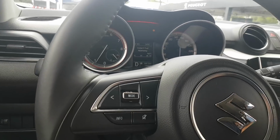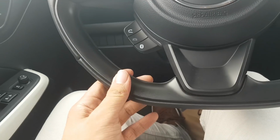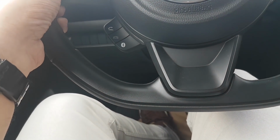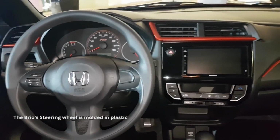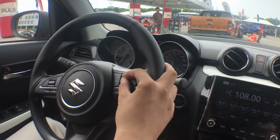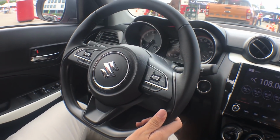The steering wheel is thick, it is leather covered, and it has a flat bottom. It feels a lot better than the wheel of the Brio and the Vios, which are both molded in plastic. You get buttons for the infotainment and for the cruise control. By the way, neither the Vios nor the Brio has cruise control.